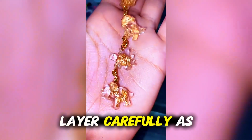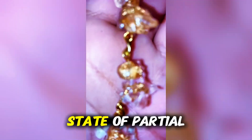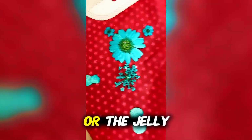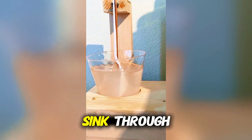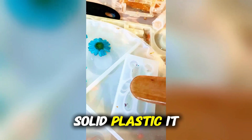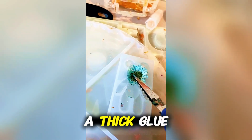They monitor this layer carefully as it begins to cure. They are waiting for it to reach a very specific state of partial polymerization, often referred to in the industry as the B stage or the jelly phase. The viscosity is the key here. It is no longer a fluid liquid that objects can sink through, but it has not yet cross-linked into an impenetrable solid plastic. It possesses the heavy, tacky consistency of a thick glue trap.